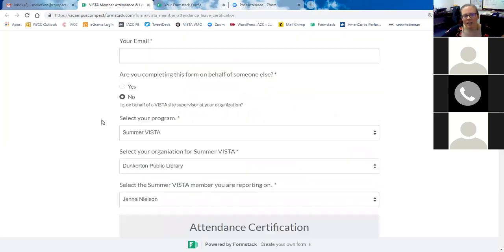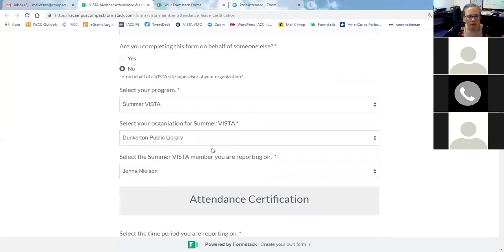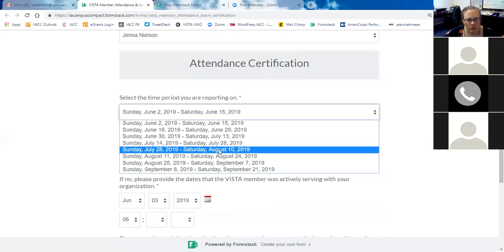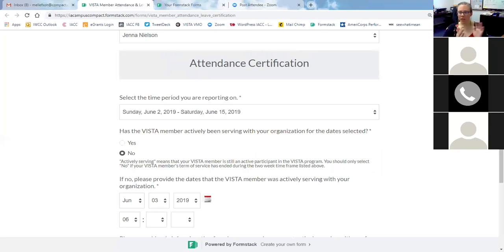So that's the process. Again, this should be on your calendar, but this is going to be due every other Monday. And then I believe, let me pull up my calendar really quick here. The last one that you will submit, because your members' end date is August 9th, let me see what that pay period is. So the pay period would be July 28th through August 10th. So then that timesheet is going to be due on August 12th, right? Yeah, so your last certification will be due August 12th. I'll always send out email reminders, but please make sure that you're submitting them on time.